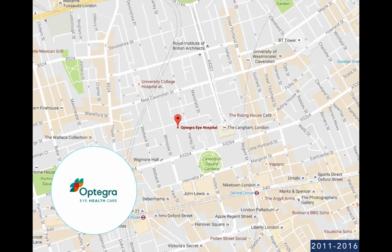Now, Optigra does many things, and most of our effort was focused on the refractive lens exchange, which was then known as Claraview. But of course, there was ample opportunity to apply that knowledge to laser eye surgery and converting patients who were calling, who generally just simply wanted to get their eye problems fixed. And when our clients were faced with that, they were able to then convert those potential patients.